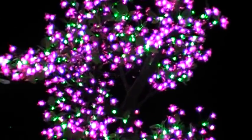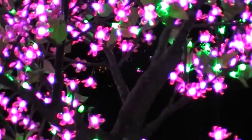This is a cherry blossom. What is this one called, Rami? Oh, yeah, it's pretty. The poinsettias.